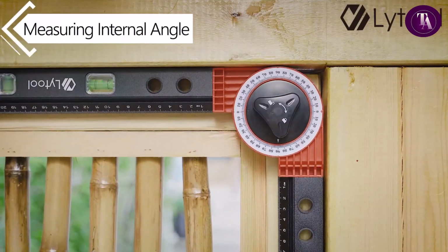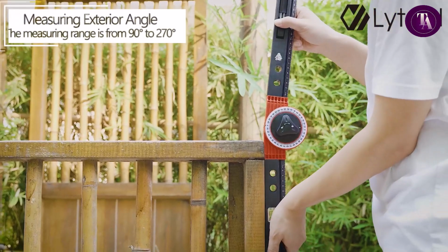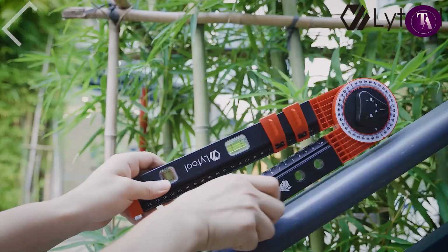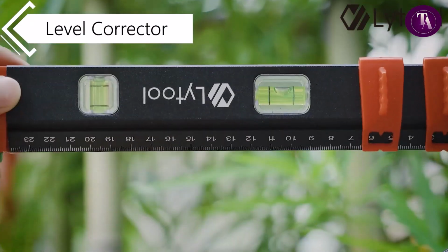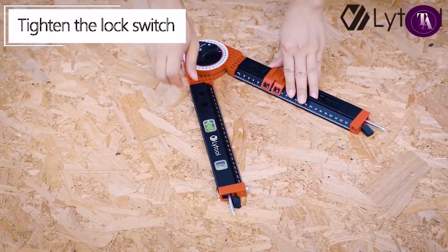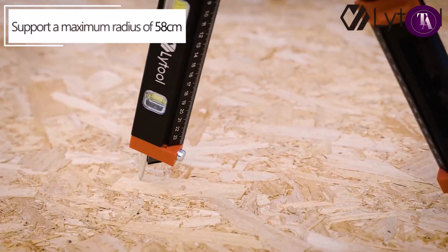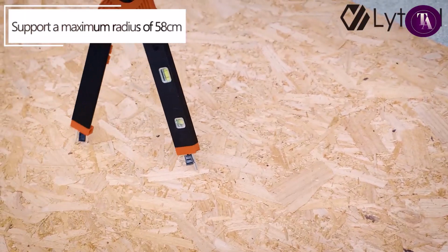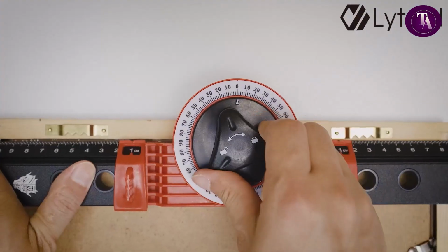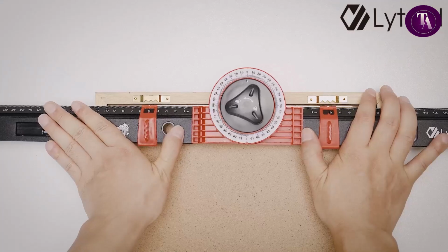Its 270-degree rotating design accurately measures angles for mitre cuts, crown moulding, and plumbing. Functions include an angle finder, compass for arcs, spirit level, and frame alignment aid. Made from durable ABS and aluminum alloy, it features laser-engraved scales, a locking knob, built-in magnets for storage, and hanging holes. Lightweight, portable, and fully manual, it ensures precise, hassle-free measurements.